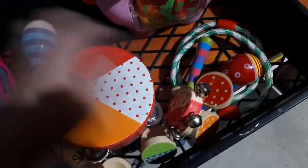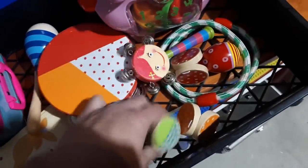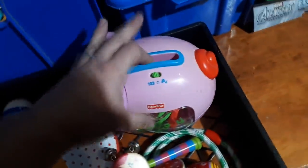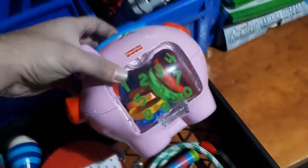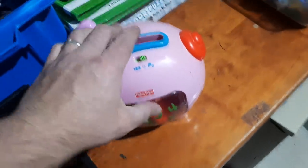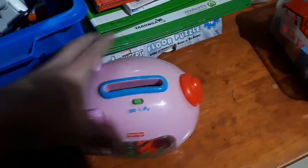Drum, rattle, clickers. It's music time. You can open it up, put the coins in.